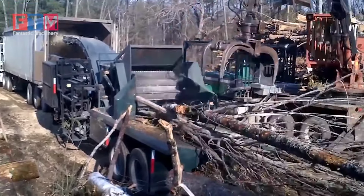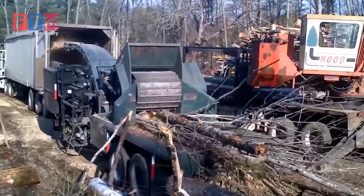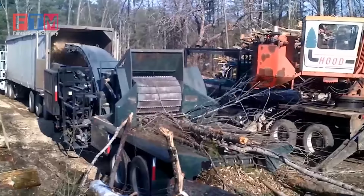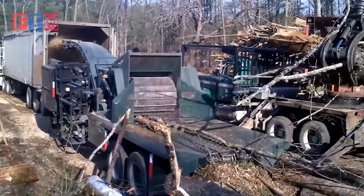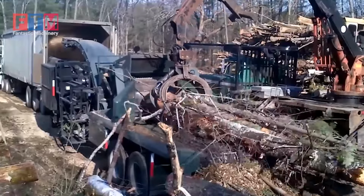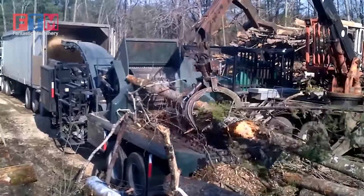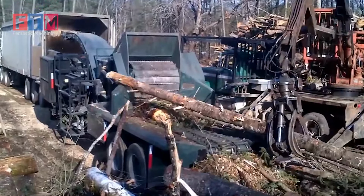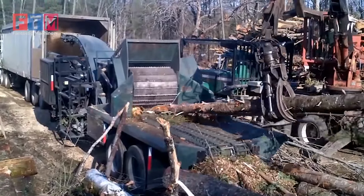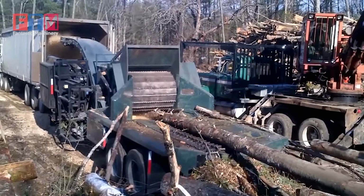The mighty Whole Tree Chipper 440, a force to be reckoned with. When it comes to handling the toughest jobs in forestry, the Whole Tree Chipper 440 stands as a paragon of strength and efficiency. This formidable machine is designed to take on entire trees with ease, turning them into chips in a matter of moments. But what truly sets this chipper apart is not just its power, but the seamless operation that comes from a top-notch grapple operator feeding this beast.